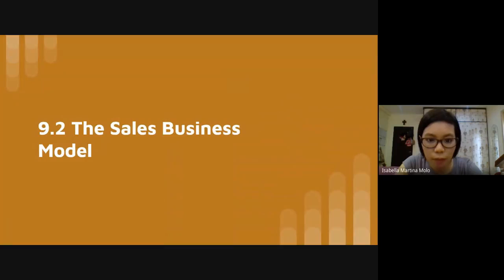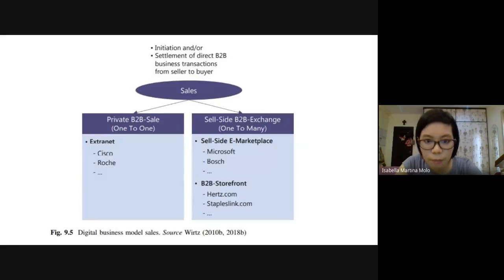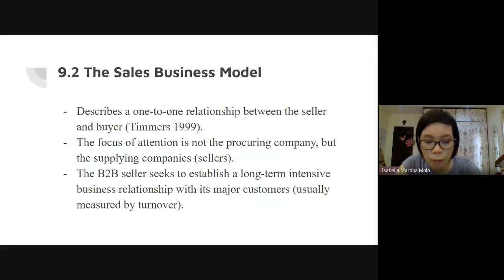Next is the sales business model. So this involves the initiation and settlement of direct B2B business transactions from the seller to the buyer. And the aim of this is to handle transactions of sales through the Internet. And unlike the sourcing model, the selling entity initiates the direct relationship between buyers and sellers. So here's a diagram of it. It also describes a one-to-one relationship between the seller and the buyer. And the focus is not on the procuring company, but the supplying company.